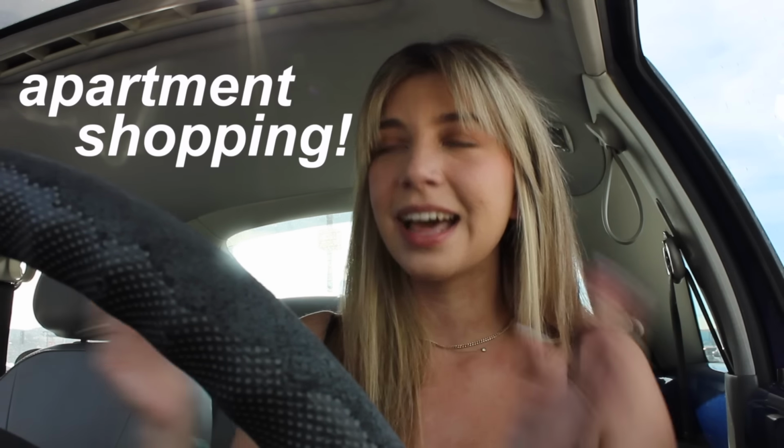This is my favorite place to go apartment shopping because they literally have everything. I do have a list of things that I need to get, but I also just want to shop around and find some cute stuff. The only thing I'm considering is I drive a Volkswagen Beetle, so I definitely want to look at a bunch of cute furniture, but there is a limit to how much I can fit in this car. So I'm excited to see what we find, so let's go in.